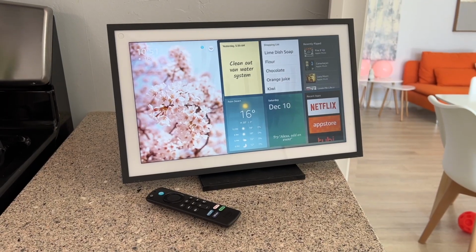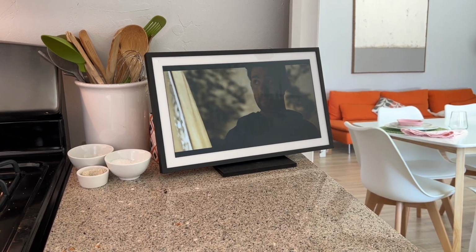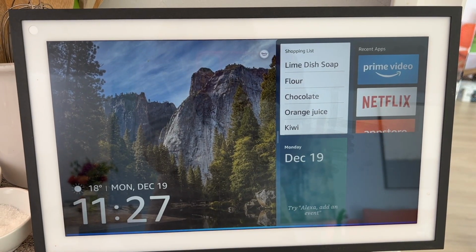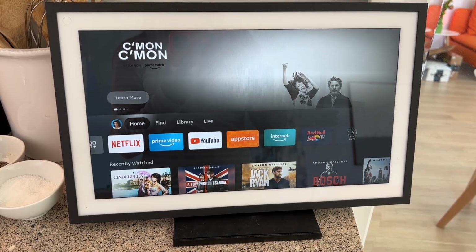Amazon has been positioning the Echo Show 15 as a family hub or control center. This smart speaker with screen and Alexa digital assistants looks like a small TV, and it's designed to be wall-mounted or placed on a stand in a central area.